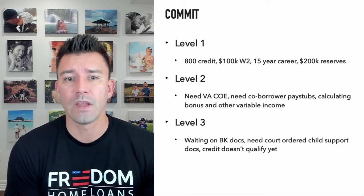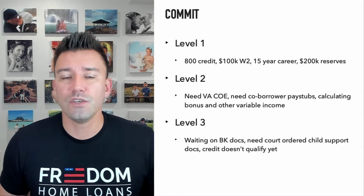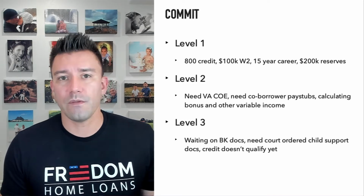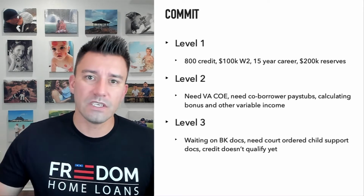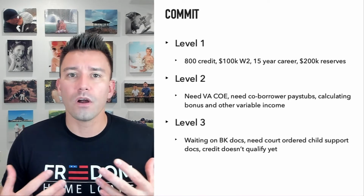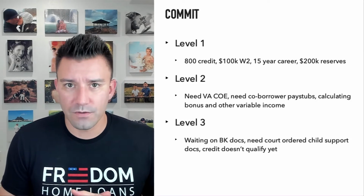They're ready. Number 2, they're going to need maybe a statement of service to get their COE eligible, or a DD-214 that they can't find that's in a filing cabinet somewhere, where it's not pulling from the VA system automatically or something like that. We're going to need co-borrowers' pay stubs because there's variable pay and they received a bonus 2 years ago, not 1 year ago, or something like that. So we just need some work to be able to fine tune the file and get an eligible loan. So give me a few days on the level 2s, right?